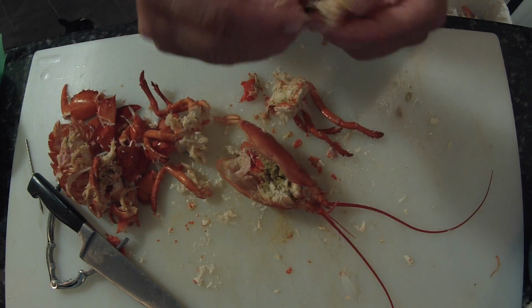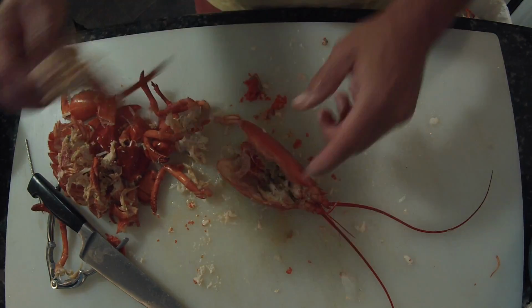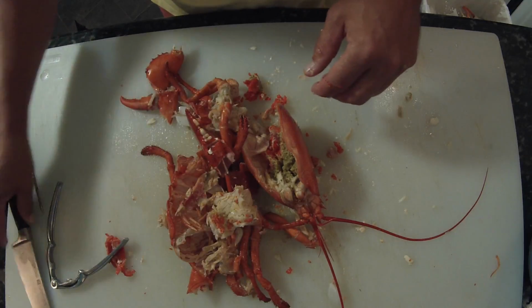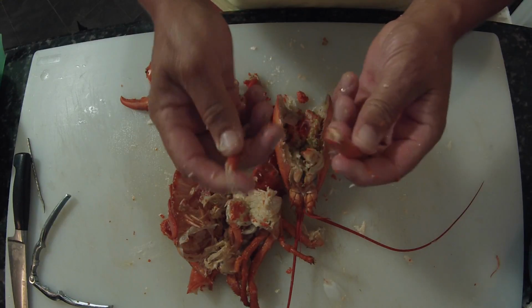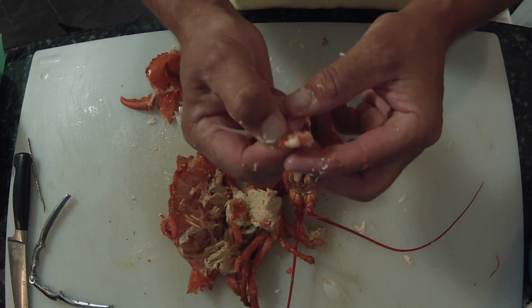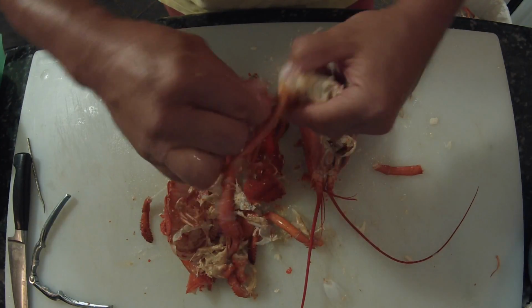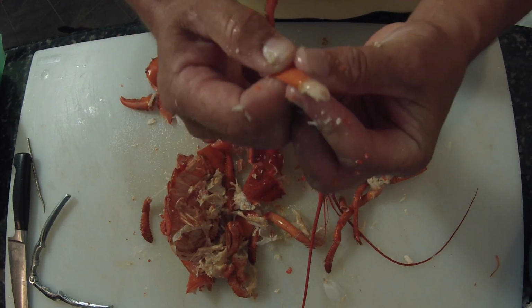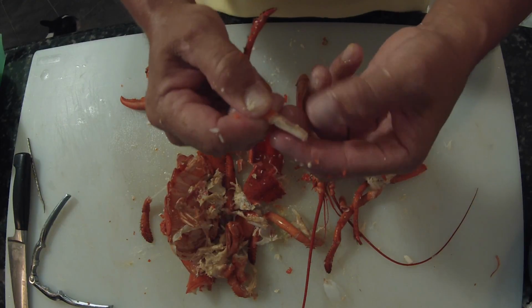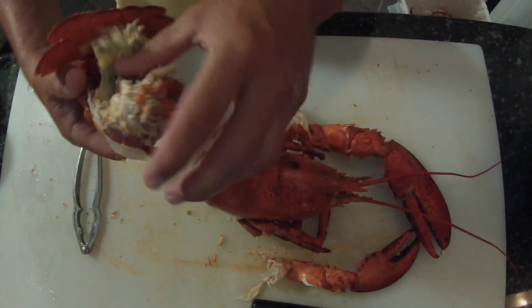I always cook my lobsters outside in a turkey fryer type of situation because my wife does not like the smell of lobster or seafood. Now there's plenty of meat in these legs, but it's too much work. Delicious. There we go. All right. Okay, let's have another look.